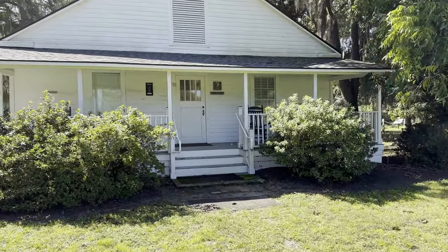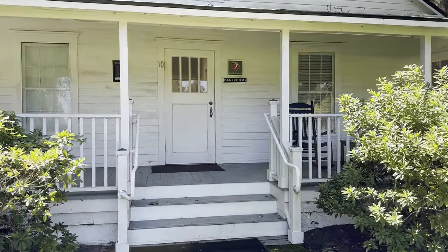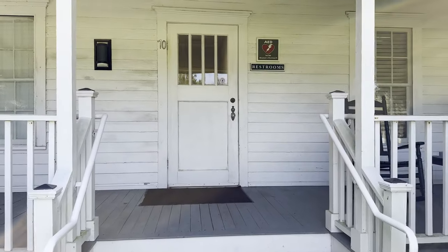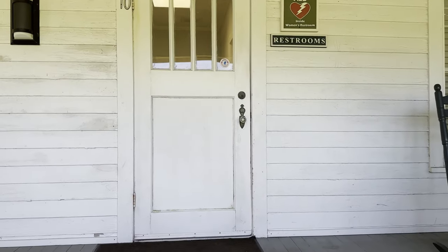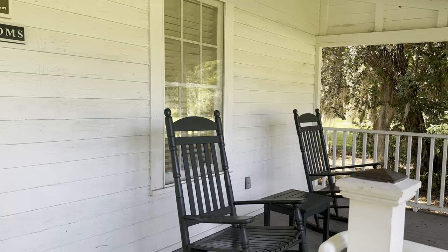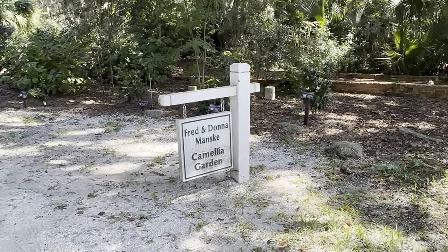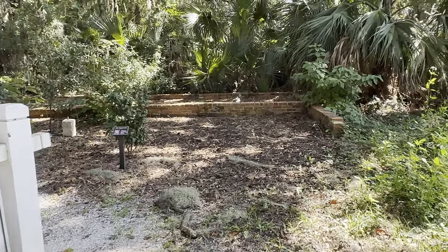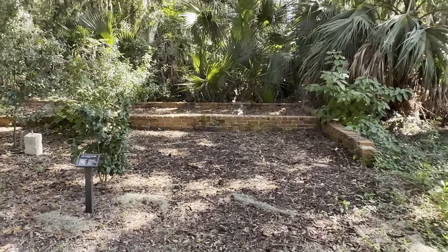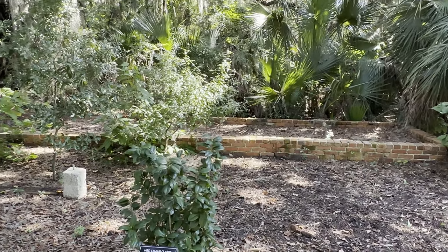As you are out exploring the fields of Honeyhorn, you can find restrooms and a place to cool off at the farmhouse. Behind the farmhouse, you will find the trail that leads to the incredible camellia garden. In this garden, you will find over 130 varieties of camellias. There are fall, winter, and early spring blooms.